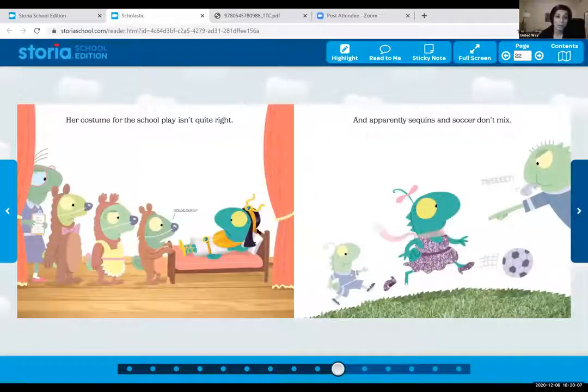Her costume for the school play isn't quite right. They are playing Goldilocks for the school play, and Chamelia here is dressed as Cleopatra, a completely different character that does not belong in Goldilocks. She does her own thing. And apparently, sequins and soccer don't mix.